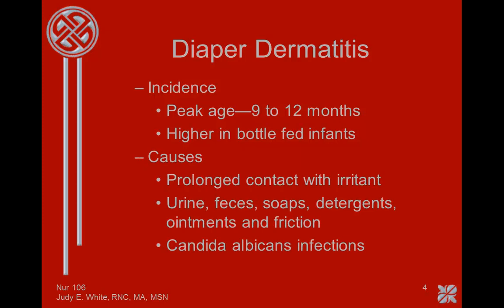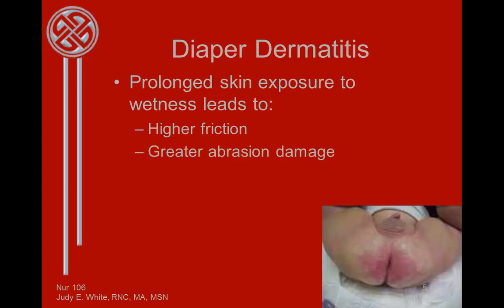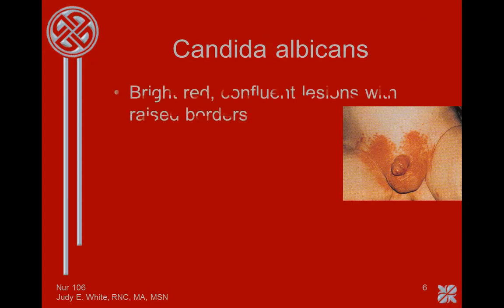It causes prolonged contact with irritants, but it also can be caused by the soaps and detergents, ointments, and even friction, where they're sitting in a wet diaper and it's being rubbed around on them as they move. Candida albicans infection is a form of diaper dermatitis, which we'll talk about as well, but it's treated differently. So what we see is typical of any skin that's been exposed to moisture for a period of time. You get the friction and the abrasive damage, and then you start seeing the symptoms of dermatitis.